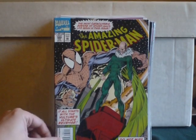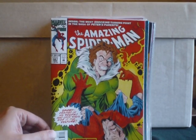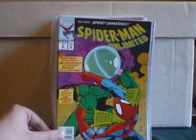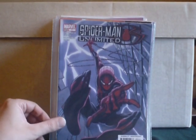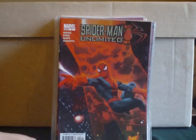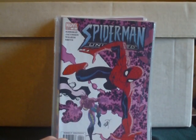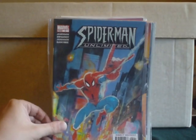Amazing Spider-Man 386, 387, 388, special double-sized issue, a bit shiny around the edges. Spider-Man Unlimited issue 4. Revamp of Spider-Man Unlimited issue 1. These were like maybe two or three stories written and drawn by different people. Issue 2. Issue 3. They weren't brilliant. Maybe one story was quite good and the rest were a bit poor. Issue 5.